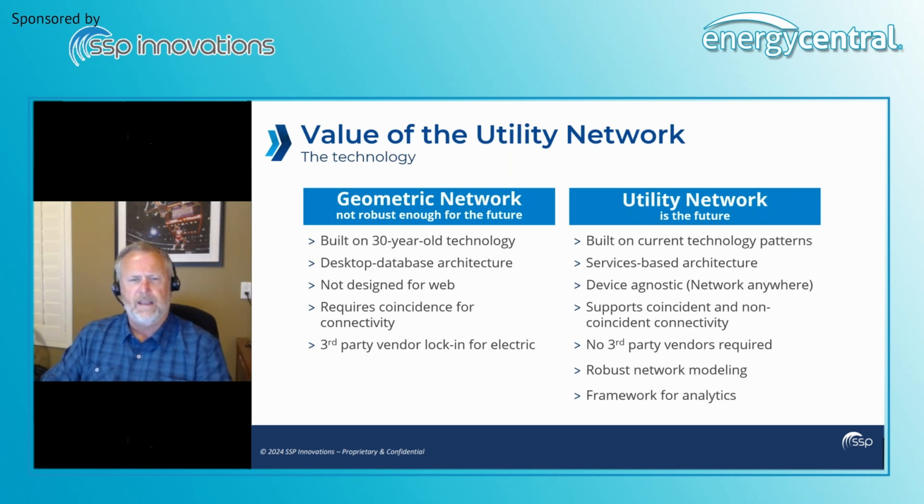So if we move over to the utility network side, we see that Esri took special care in creating a utility network based on current technology patterns. A pattern such as services-based architecture over client-server, which then enables things like device agnostic or network anywhere, which also provides the ability to move away from ArcMap if you so desire. And then there's the coincident versus non-coincident connectivity. As a refresher here, coincident connectivity is where your points and your lines are within a buffer distance, and that buffer distance defines if they can be connected or not. So with utility network, Esri introduced the non-coincident connectivity.